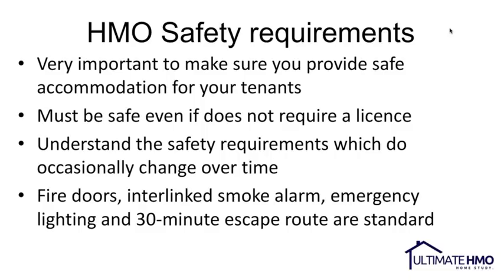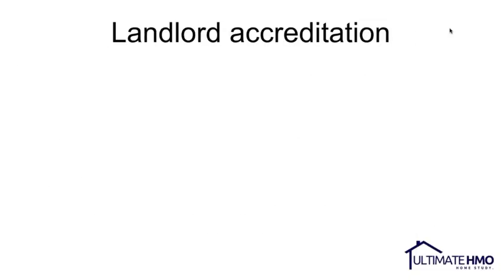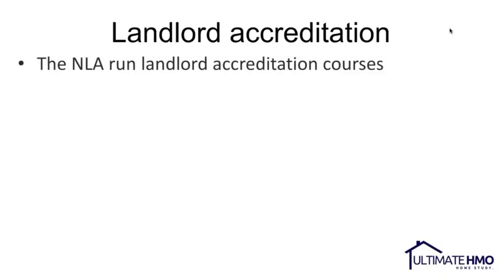You know, I believe you have a social, a moral, an ethical, and a legal requirement to make sure that you provide safe accommodation for your tenants. God forbid the worst happen, you would be liable for it. So you need to make sure you've done everything you can to keep it as safe as you can for your tenants. Now, on that note, I just want to mention something here.